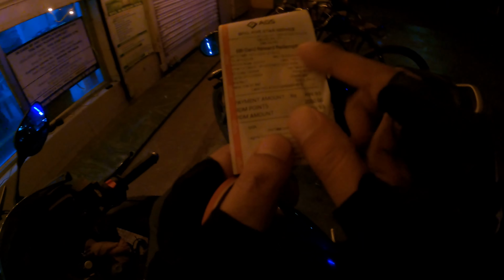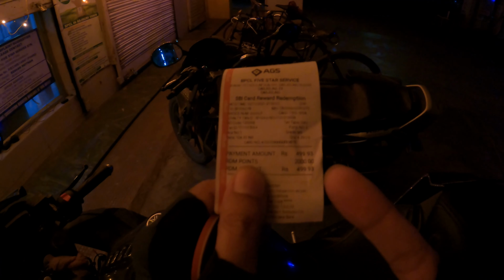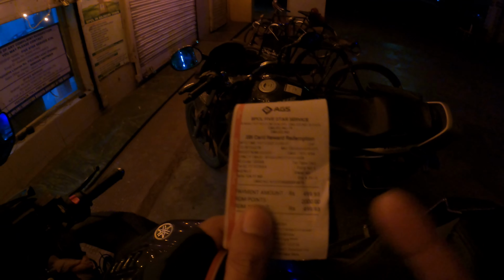So I have used, here is my slip, I have used fuel of rupees 500 and I have redeemed 1000 reward points from my SBI BPCL card right here.